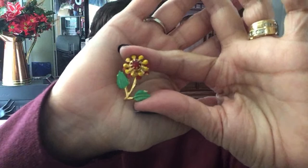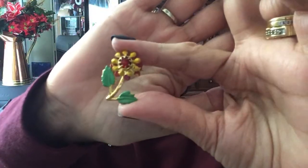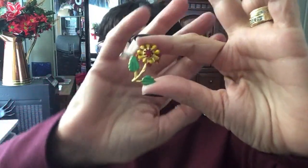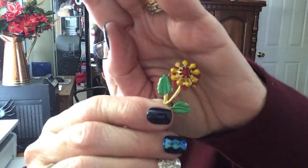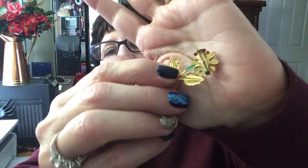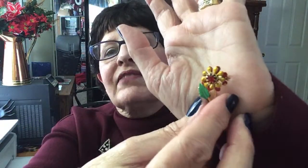Here is a tiny little enamel pin. This one's cute. This is just cute. Little red rhinestone in the center. It's old. And it's just a cheapy one. Not made nice or anything, but I just love the looks of it.